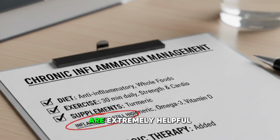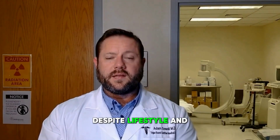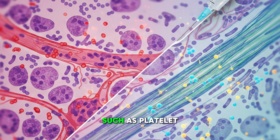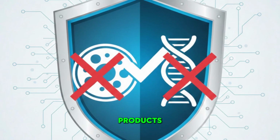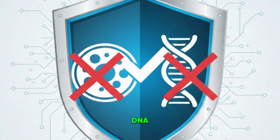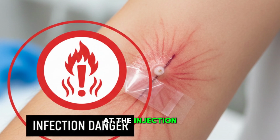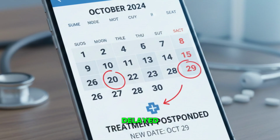Placenta-derived protein arrays are extremely helpful in patients who have persistent inflammation despite lifestyle and supplement interventions. They are also excellent for preparing tissues for regenerative treatments, such as platelet-rich plasma or hyaluronic acid. Safety is generally high because these products do not contain living cells or DNA. The main contraindication is active infection at the injection site or systemic infection, in which case treatment should be delayed.